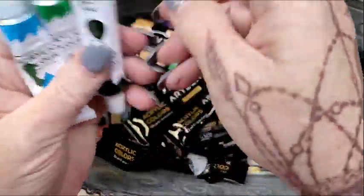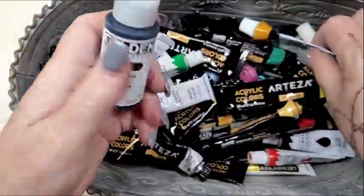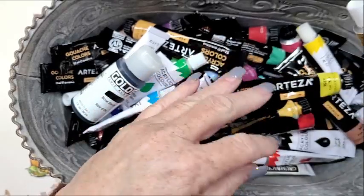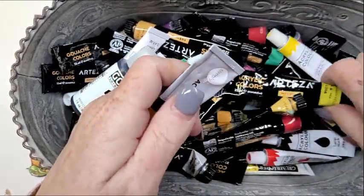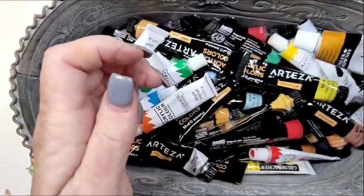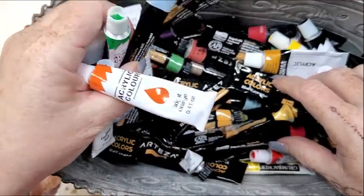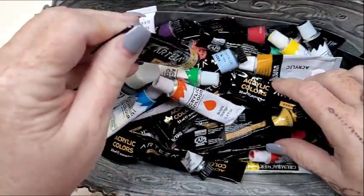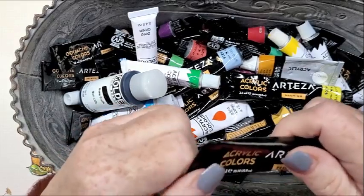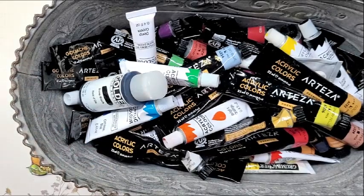My sweet neighbor Millie left these for me when she moved. And obviously that's Golden. This is Daler Rowney, which is really good. I don't remember where my Daler Rowney came from. I think I have a couple of them in here that are Daler Rowney now. That's a really good brand too. But lots of acrylics in here. I try to use them up. I also have a bunch of bottled acrylics. I have some Distress acrylic paints over there as well. So lots to choose from.